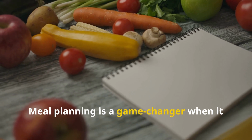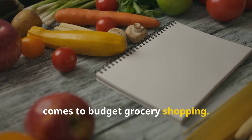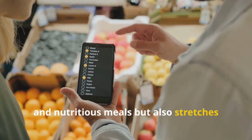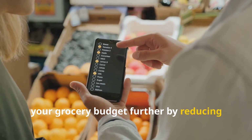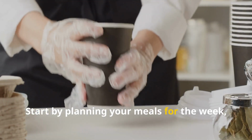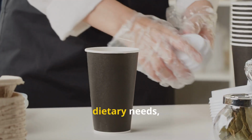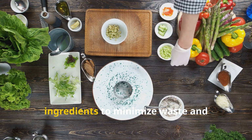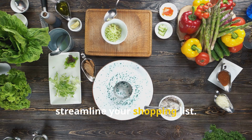Meal planning is a game changer when it comes to budget grocery shopping. It not only helps you create delicious and nutritious meals, but also stretches your grocery budget further by reducing food waste and minimizing impulse purchases. Start by planning your meals for the week, considering your schedule, dietary needs, and preferences. Look for recipes that use similar ingredients to minimize waste and streamline your shopping list.